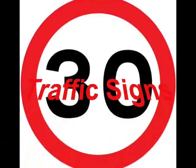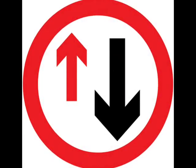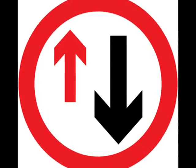Faults in this area are, for example, missing speed limit signs or other traffic signs that are misunderstood, such as traffic priority signs or stop signs. Failing to spot signs is usually because you're looking a few meters in front of the bike instead of planning ahead.